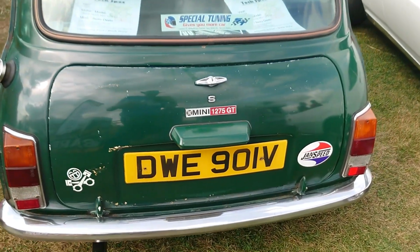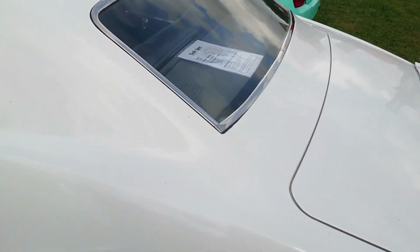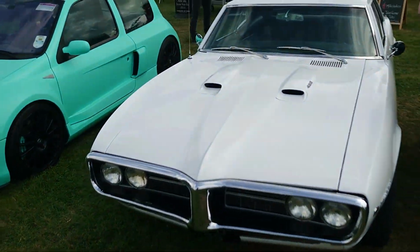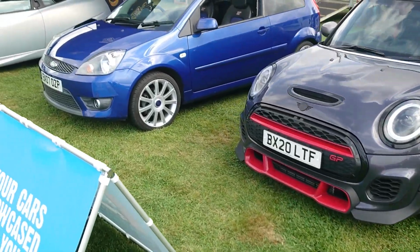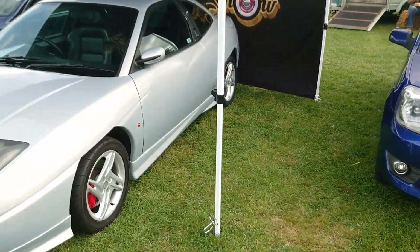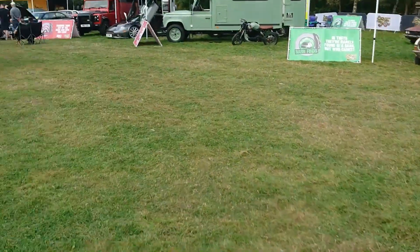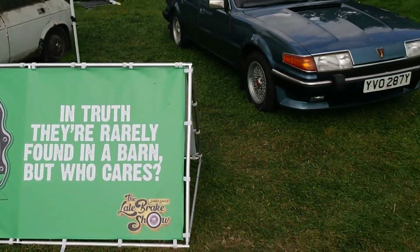And obviously with the mini mayhem I've got going on with the racing on the track at the moment. Pontiac Firebird. ST Fiesta, Fiat 146, later BMW. Oh, and a DeLorean. So these are barn finds.